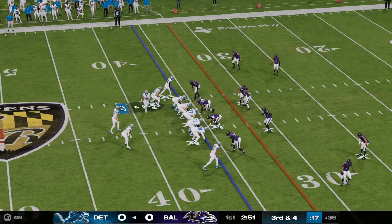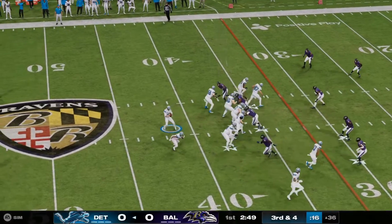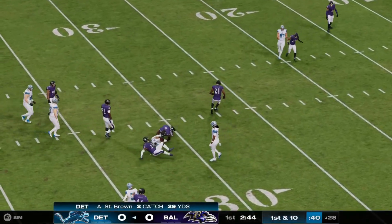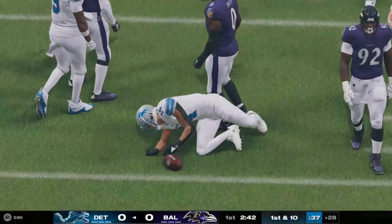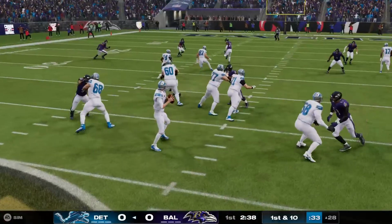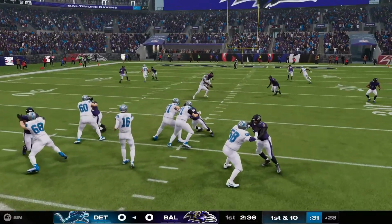In motion right, that's Williams. A shotgun snap for Goff. Work in the middle of the field, and he's got a man complete. And he is going to have the Lions first down by about 3 yards or so as they wind up getting 7 there on 3rd and 4.